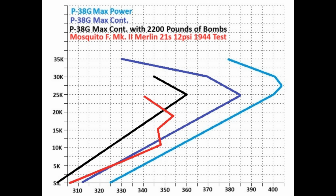So here is the speed of an early 1944 Mosquito fighter variant running at 12 pounds of boost. This is a time-limited power setting. I don't have the actual time limit. I could not find it, but for reference, at 9 pounds of boost, these planes were limited to 1 hour of use at that setting. I suspect 12 psi is also good for an hour, but could have been as short as 15 minutes. Either way, at 12 psi, the fighter variant of the Mosquito is clearly faster than a P-38 carrying bombs running at max continuous power.